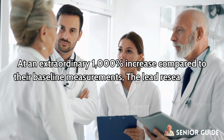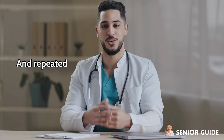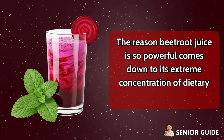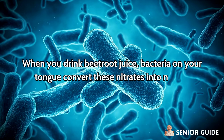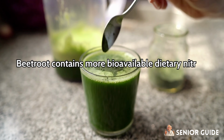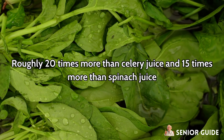to their baseline measurements. The lead researcher, Dr. Amrita Ahluwalia, stated that the results were so pronounced they initially suspected instrument error and repeated the entire round of measurements to confirm accuracy. The reason beetroot juice is so powerful comes down to its extreme concentration of dietary nitrates. When you drink beetroot juice, bacteria on your tongue convert these nitrates into nitrites, which then get converted into nitric oxide in your stomach and bloodstream. Beetroot contains more bioavailable dietary nitrate per milliliter than any other vegetable juice, roughly 20 times more than celery juice, and 15 times more than spinach juice.